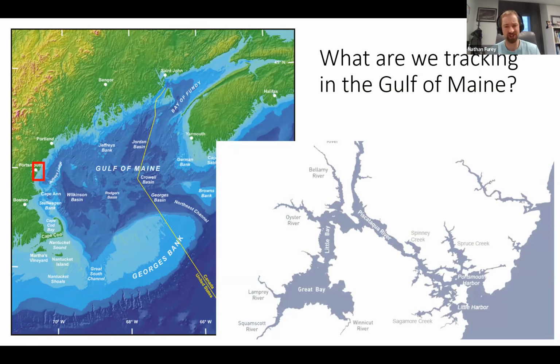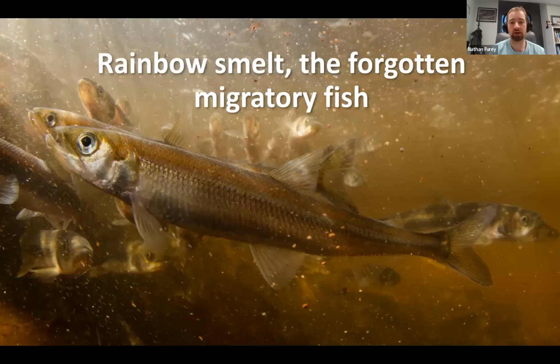An estuary is simply where the ocean and rivers or freshwater meet. And so we get this semi-salty water, if you will, where the saltwater and freshwater meet. We have a lot of important fishes that use this estuary for habitat to grow or habitat to spawn in. An example of this is the rainbow smelt.